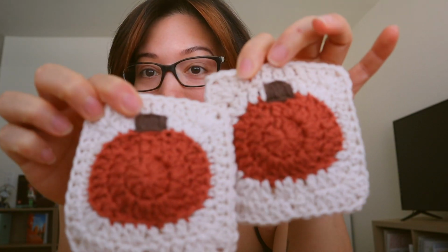So we've made it to the end of the week and so far I've gotten these two squares done. They look pretty good. It did take me a while, but I really am happy with the progress on these, and I finished this pumpkin. I didn't finish everything that I wanted to, but I learned a couple new skills. I created a new pumpkin.